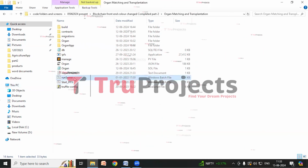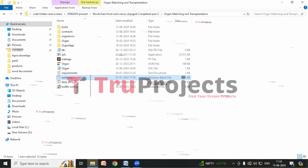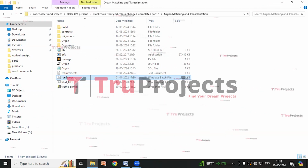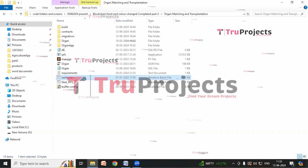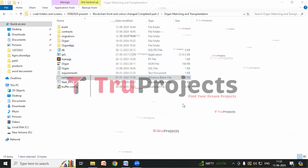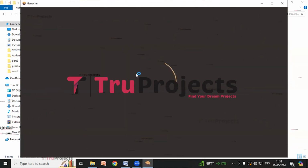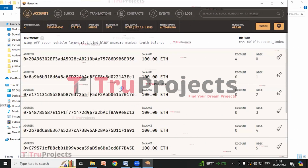And this is run.bat file to start the application. So instead of executing the program through command line interface, we have created these Windows batch files to execute the project. Before running these batch files, first we need to host the Ganache server. Open Ganache. I have already created a workspace. Click on it. So we can see I have hosted the Ganache server.